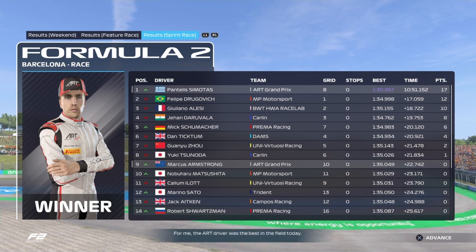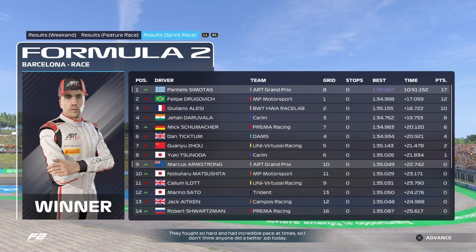For me, the ART driver was the best in the field today. They fought so hard and had incredible pace at times, so I don't think anyone did a better job today.